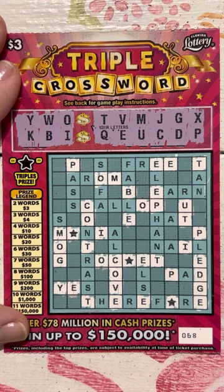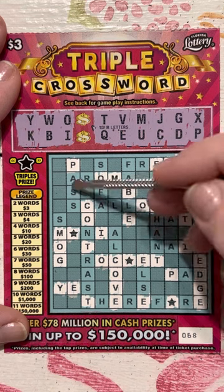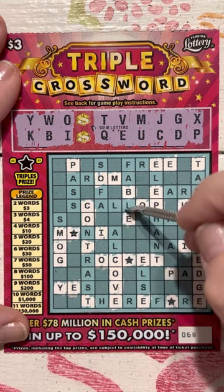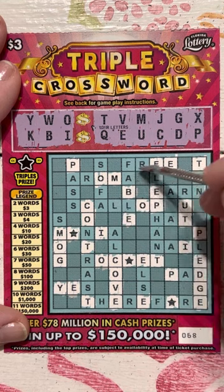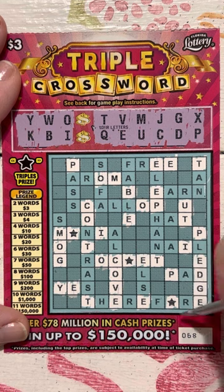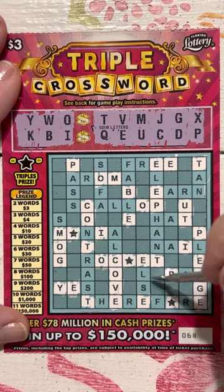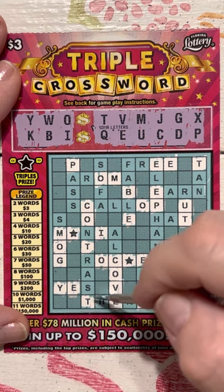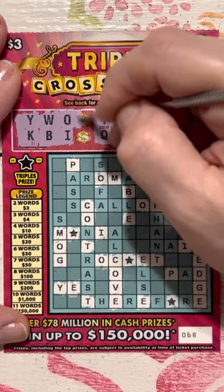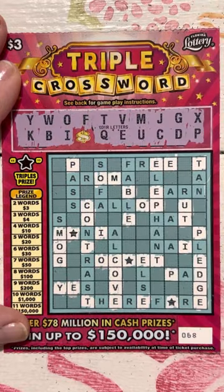We don't even have one word on this ticket yet. Two letters left. A, R, S, F. None of those. L, nope. F, R, no. L, no. H-A-N, no, A-N-R, N-A-L, no, A-R-F-S-L-R-H-R-A-S. Yeah, this is not. It is just not F.